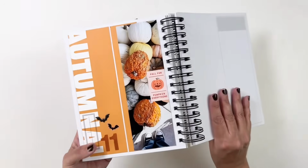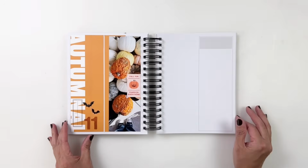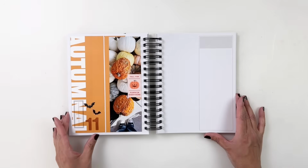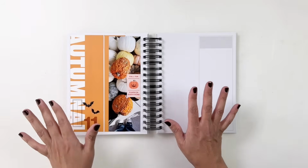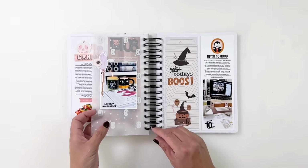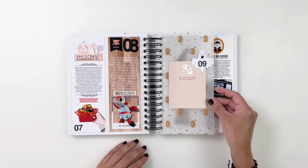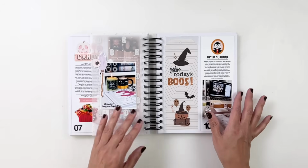So I was able to put 3 prompts together pretty quickly. I'm looking at my camera and it shows 35 minutes. So maybe with this editing and stuff, it's gonna be shorter, but it literally took me about 30 minutes to put together. And let's take a look. I'm just gonna end up adding my journaling. I'll share photos at the end of the video.